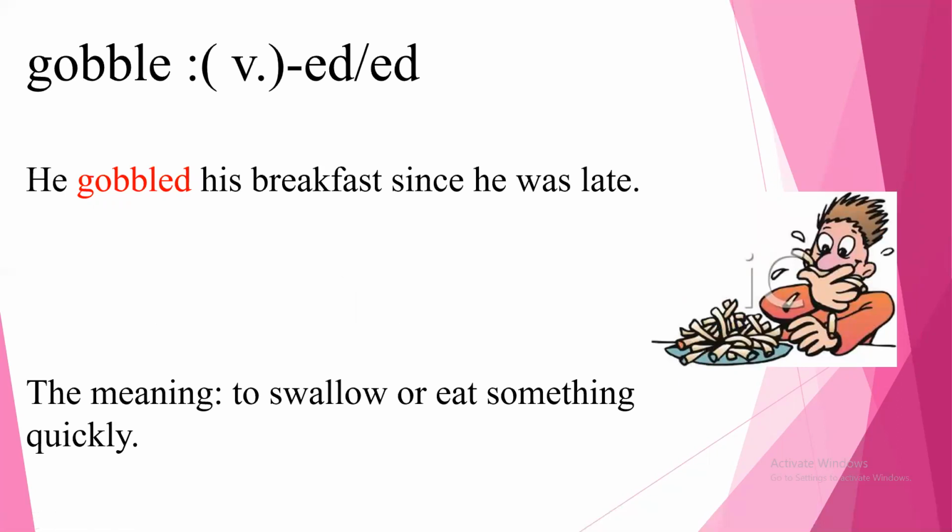Now look at this word. I have it here in my Merriam-Webster. Gobble. Look at the picture. He is eating quickly. Maybe he is in a hurry. He gobbled his breakfast since he was late. So gobble means to swallow or eat something quickly. Again, gobble.